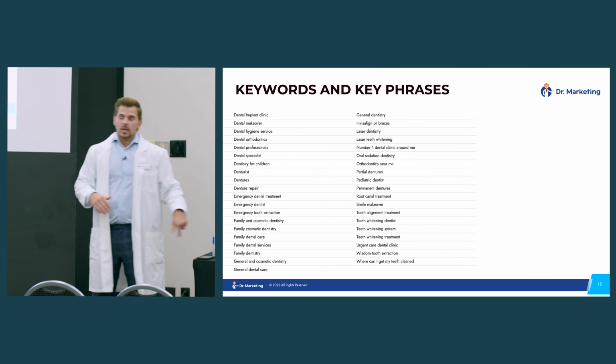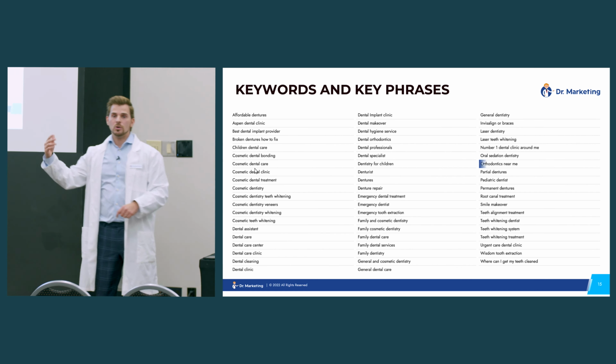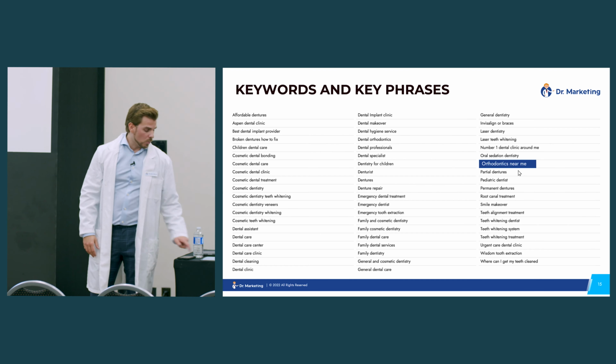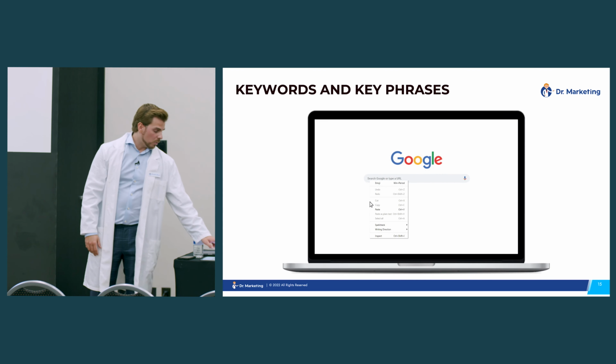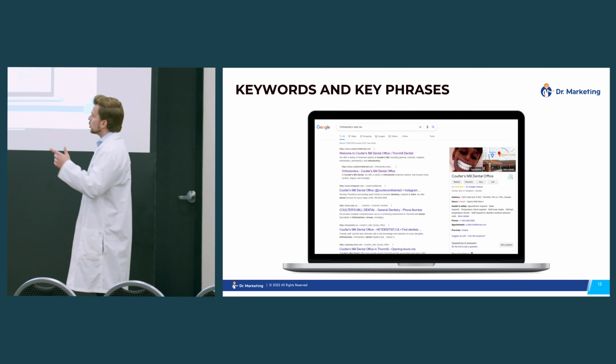So, let's just say there's tons and tons of keywords, cosmetic and dentures and emergency and all that fun jazz. So what we want to do is take a keyword, put it into Google, and what we want to have happen is that the page specifically talking about that keyword shows up.